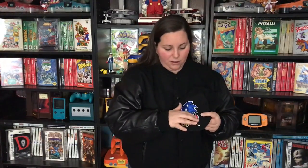And back in 2009, you could actually save up your tickets and cash them in for this hat as one of the prizes. So I thought that was pretty neat. And it's not as cheap as you would think. It's actually a full embroidered hat.